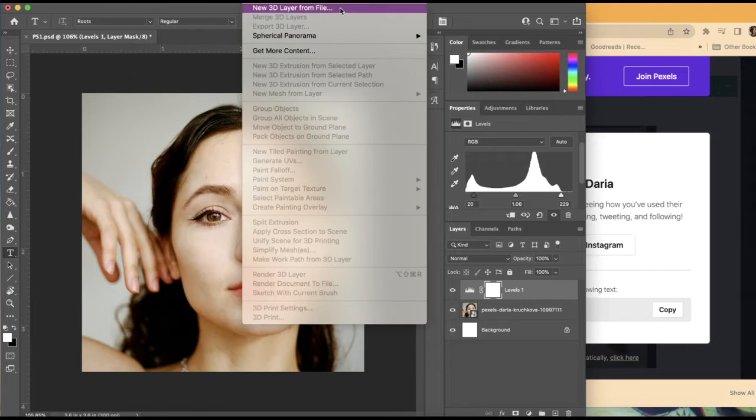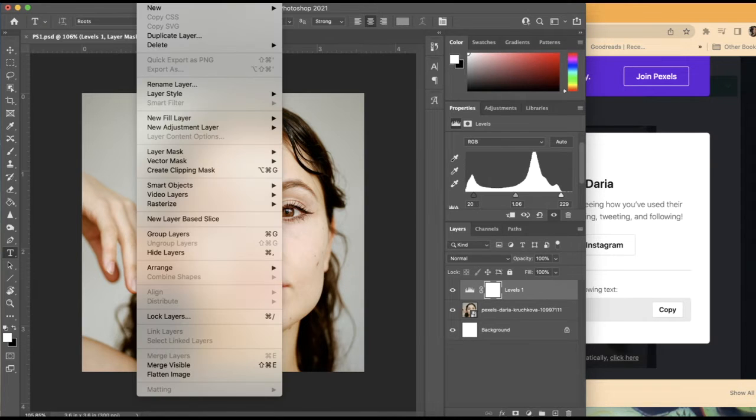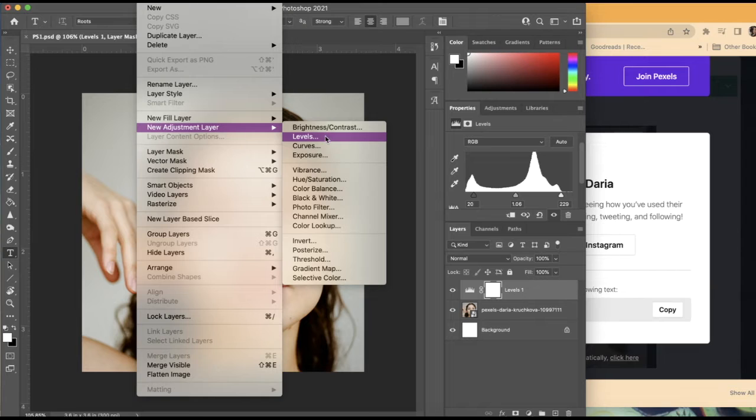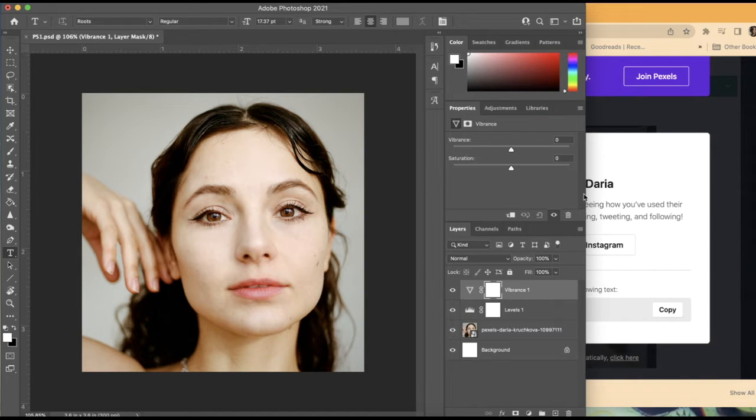Let's say you don't like the saturation on this, you think it's too colorful, you want it more desaturated. So I would do another adjustment layer, and then you can go to vibrance or you can go to hue and saturation. I like vibrance for stuff like this, if you want to do a subtle desaturation.